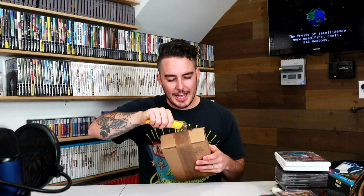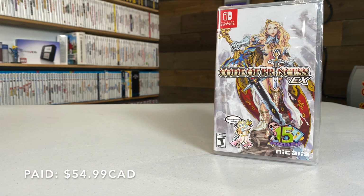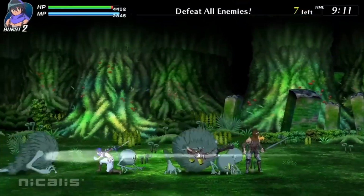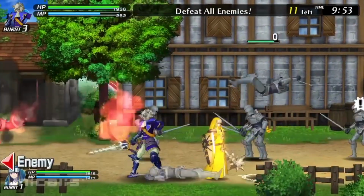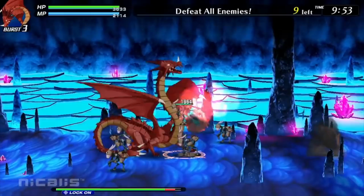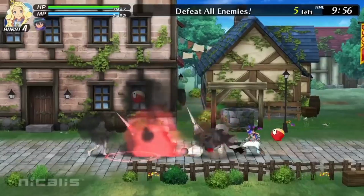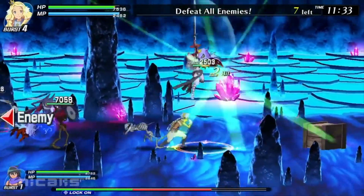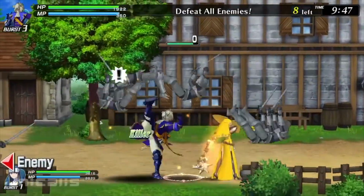Alright, and my last pickup. And this one is Code of Princess EX, and this is the 15-year anniversary collection with a bunch of bonus goodies inside. This game, I believe, was originally released on the 3DS, and it got a re-release on the Switch. I just like the art style of this one. It seemed really cool. The 3DS copy, from my memory, is pretty pricey, and the re-release on the Switch kind of got a graphical upgrade, and to be honest, the 3DS version didn't seem like it looked that good graphically, and so Code of Princess EX on the Nintendo Switch.